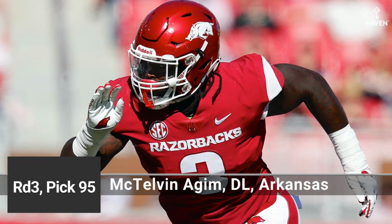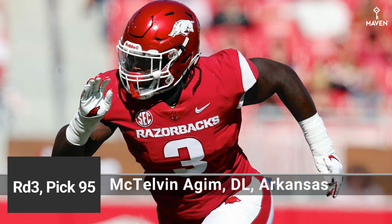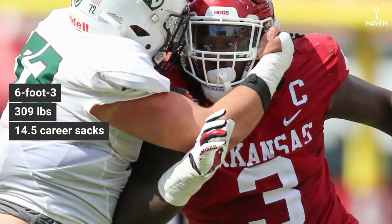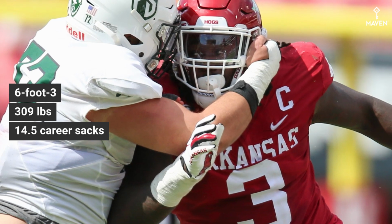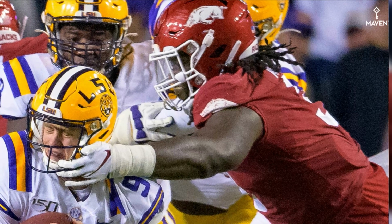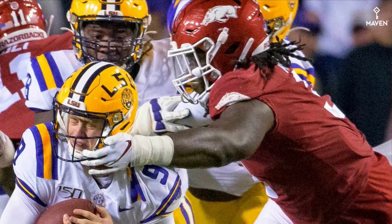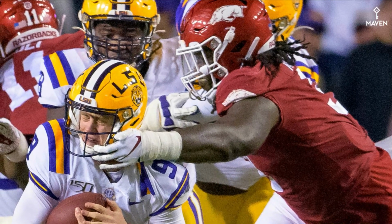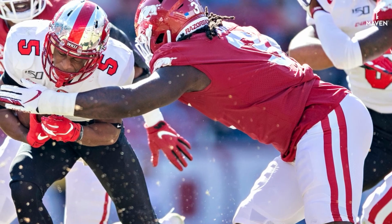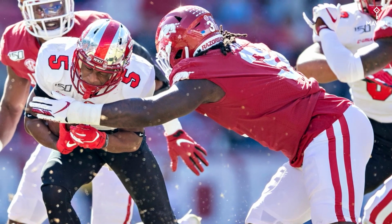Lastly, with pick 95, the Broncos selected Arkansas behemoth McTelvin Agim. The former edge rusher turned interior D lineman is 6'3" and 309 pounds and could become a real gem for the Broncos as coach Bill Kollar sets to work, polishing him into a shiny gem. He might not project as a day 1 starter like Cushenberry, nor is he necessarily a sleeper to steal a starting spot like Ojemudia, but Agim can make an impact as a rookie as an interior pass rusher in sub packages. Given time to marinate under the formidable wing of Kollar and Fangio, Agim could blossom into an impact player.